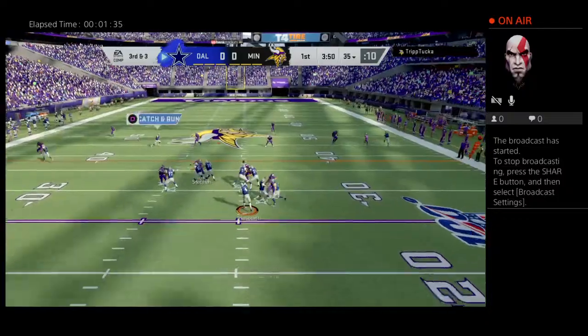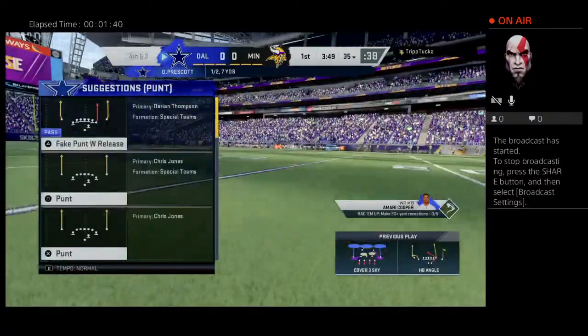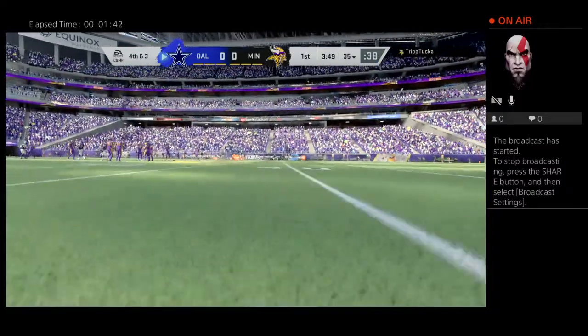Third and short yardage, Prescott. Oh, he almost picked it. Nearly a turnover there on their opening drive. That's a throw he'd like to have back.